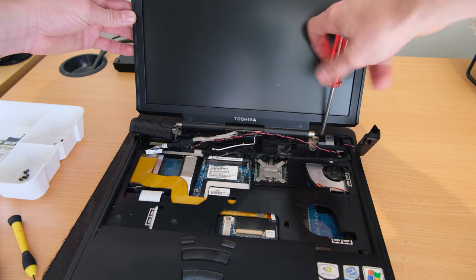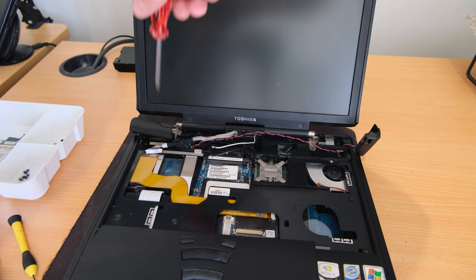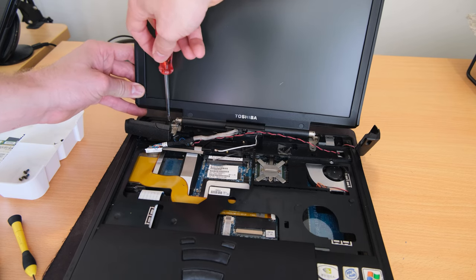That's what we want. And then there are just some more screws hiding underneath the speakers, and one more for the top case. So you have to remove the LCD to get the top case fully off the machine.